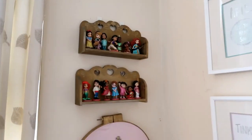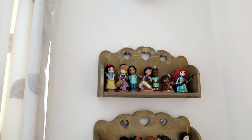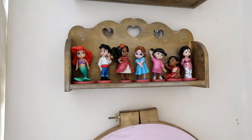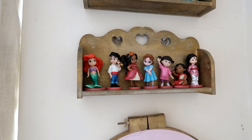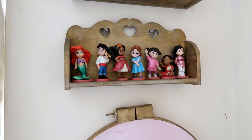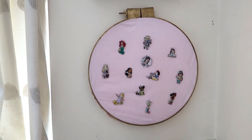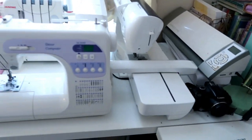And then if we move over to this wall, you can see I have some little shelves hung up with some of my Animator figures on. So we've got Snow White, Aurora, Jasmine, Aladdin, Tiana, Moana and Merida on that shelf. And then on this shelf I've got Ariel, Eric, I'm not sure what that one is, Wendy, Boo, Lilo and Mulan. And underneath that I have my Animators pins on this little embroidery hoop, just there.